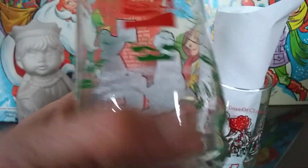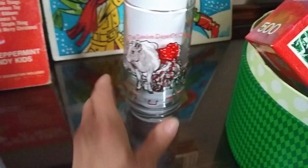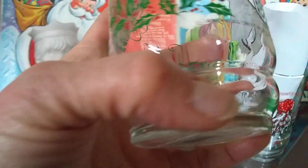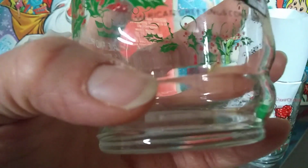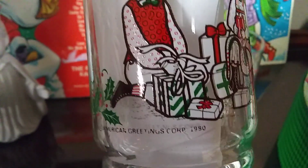This one, oh no, this one is actually different. I'm sorry, I thought it was one of those. Whoa, but it's actually different. This one was $1 as well. It's also American Greetings Corp., 1980. It is missing a little bit of color right there, but that's okay. And it says, wrap each Christmas gift in love. And it's just a cute little couple wrapping Christmas presents.